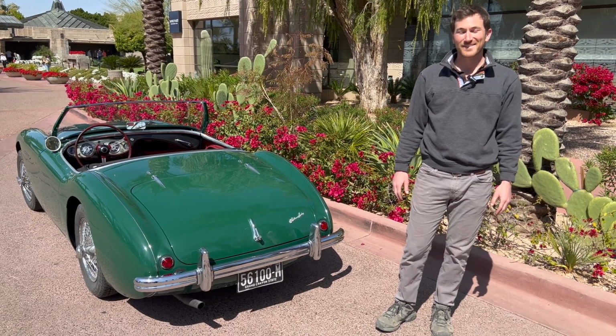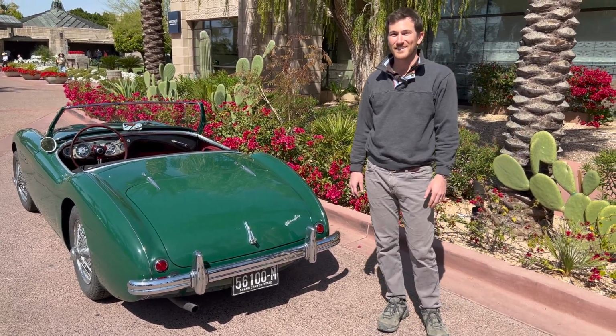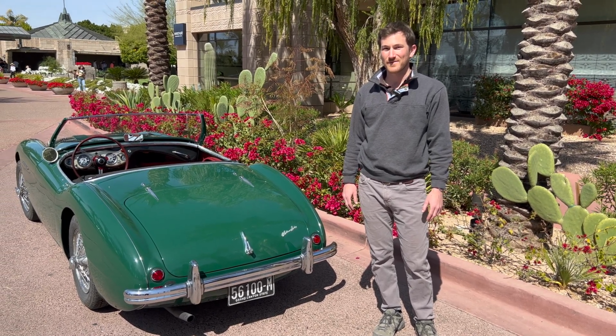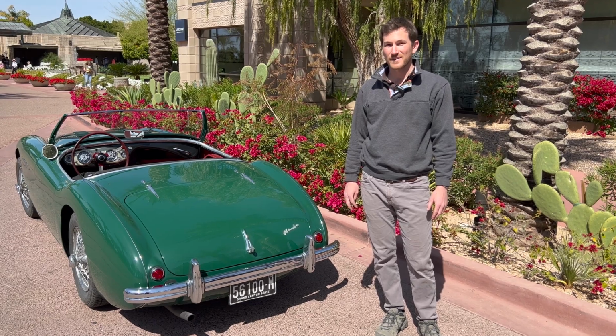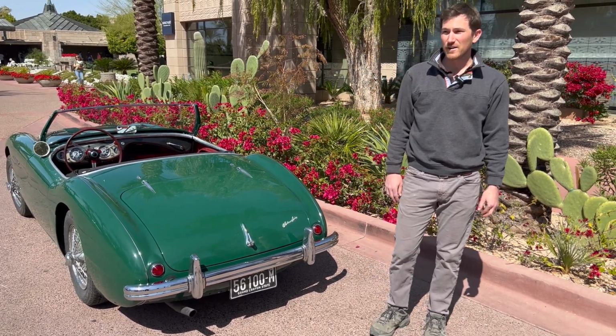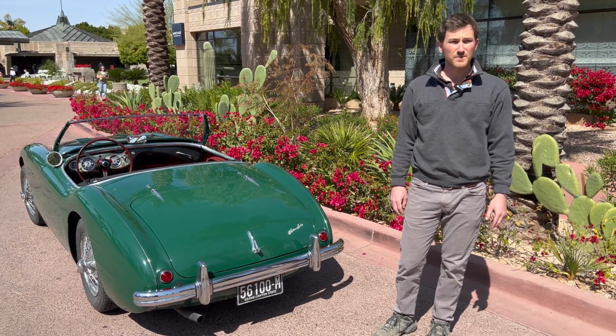Yeah, I've kind of known about this car that you're standing next to, but had not until today had a ride in it. Last time I saw it personally, it's been a little while, a little bit of tweaking was happening. But you've had this car for a long time, haven't you? I have. I've had it for almost 15 years now, 12 or 13, I think, to be exact.